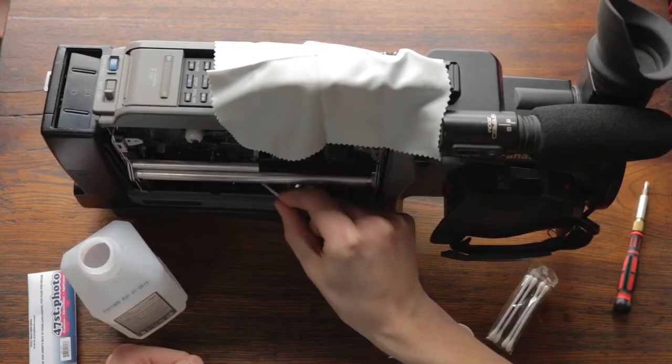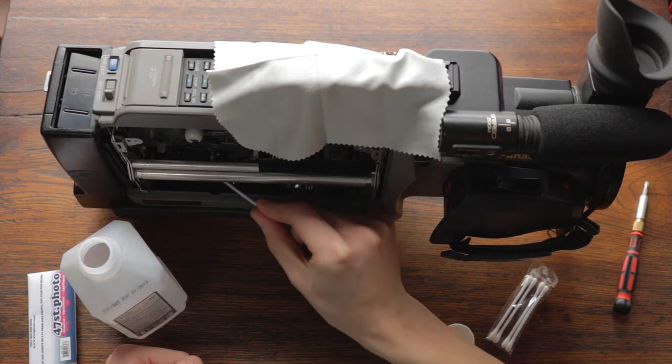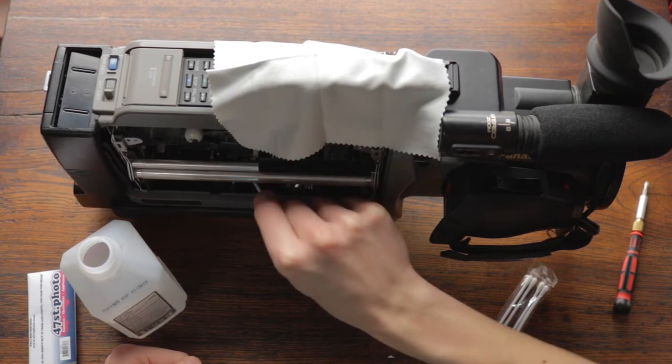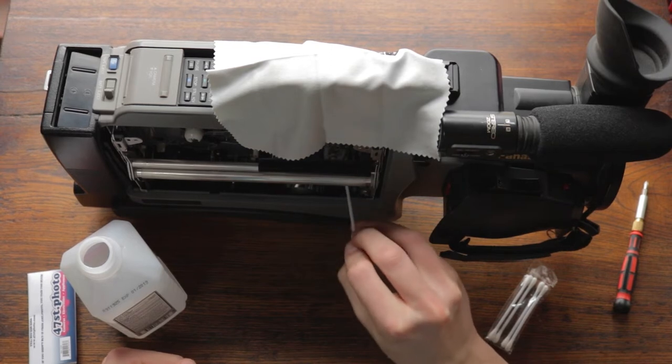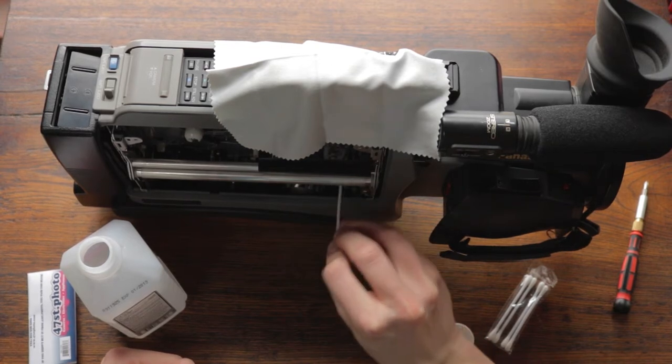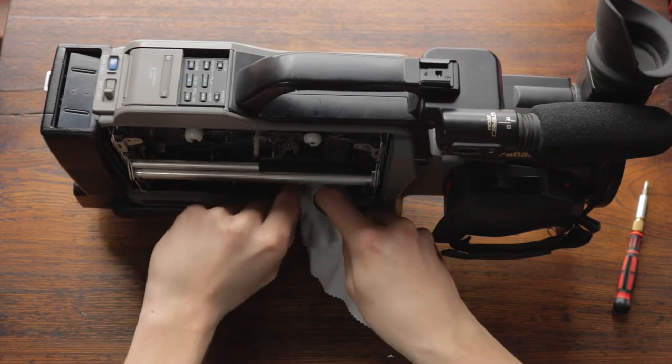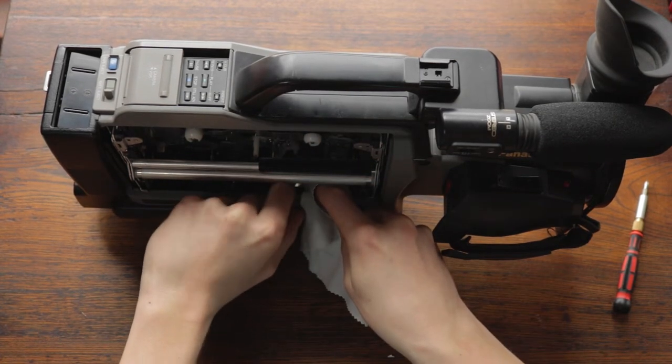While I'm in there, I'm gonna clean any other heads that I see in rubber rollers and whatnot. Sometimes if you leave a tape in for years, it'll just shit the bed and start flaking everywhere, so it's good to clean any rollers that you can find. But it is remarkably clean in here. Props to the previous owner. Hopefully this cloth will pick up any smudges or dust that got in there.